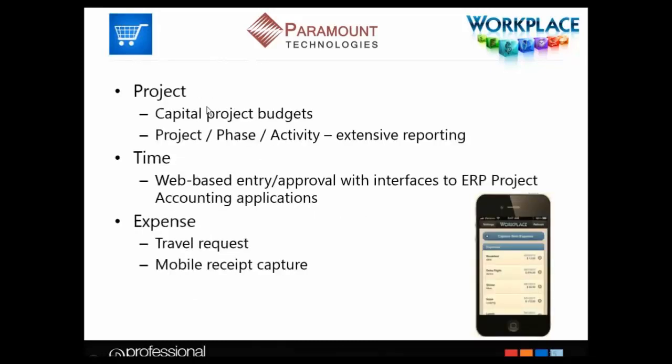Again, from a capital project budget standpoint, you've got 3 different levels that you can use as a part of that project with extensive reporting capabilities and budget tracking. Our time entry is available over the web with interfaces to many different ERP and project systems, and our expense solution allows you to enter travel requests, and there's a mobile app that allows you to capture your expenses, capture the receipts of those expenses, and then ultimately create your expenses from what has been selected and entered there.